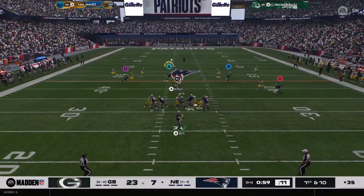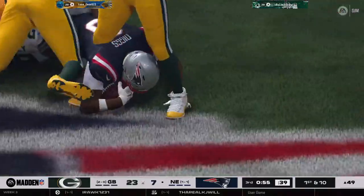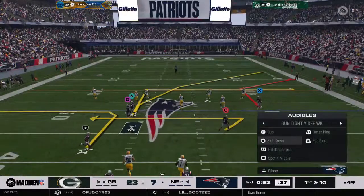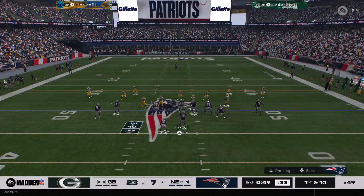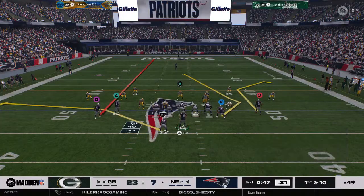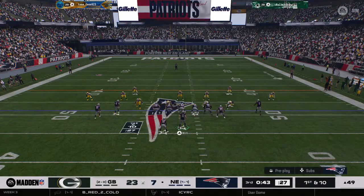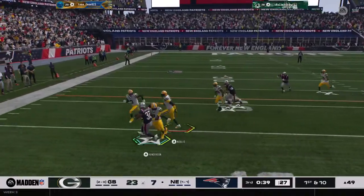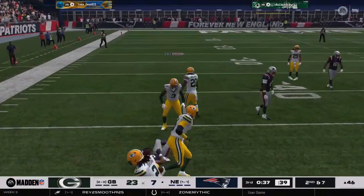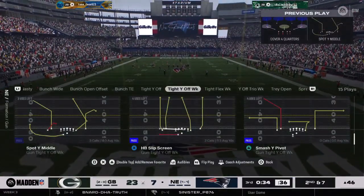From the gun, it's May. Finds a seam down the middle. And they had somebody there for that quick stop, but a nice completion gets him across midfield. And the Patriots, first down. 1st and 10 at the 49-yard line. To the air on 1st down, May. He'll get it complete to Travion Henderson. And he drives this across midfield and down into enemy territory.